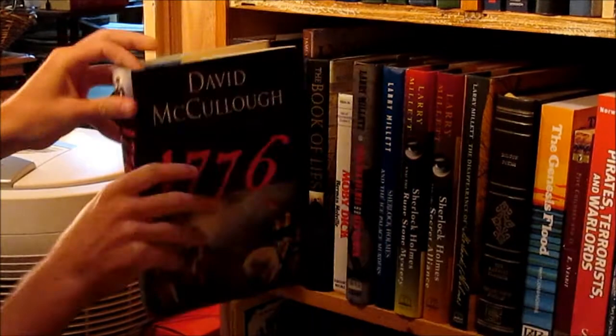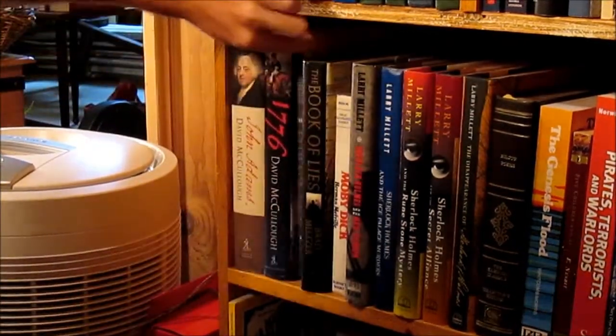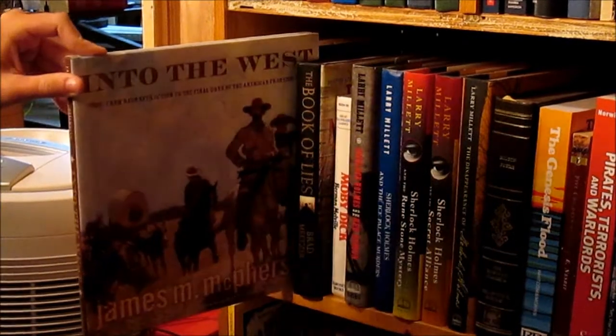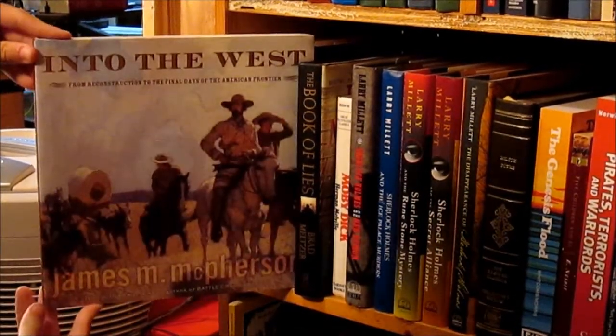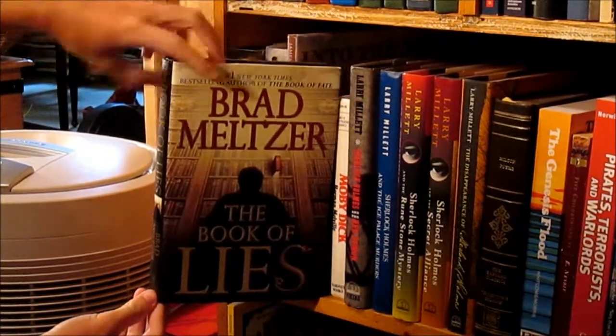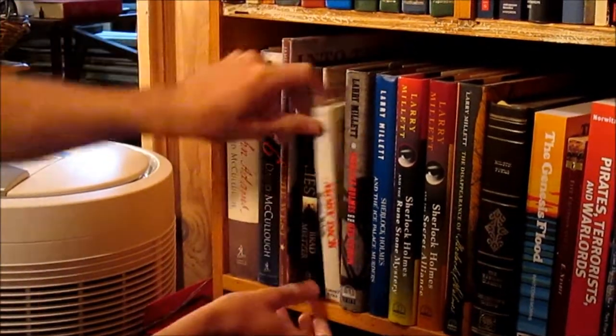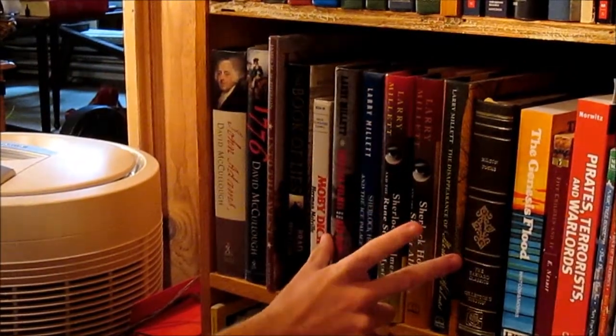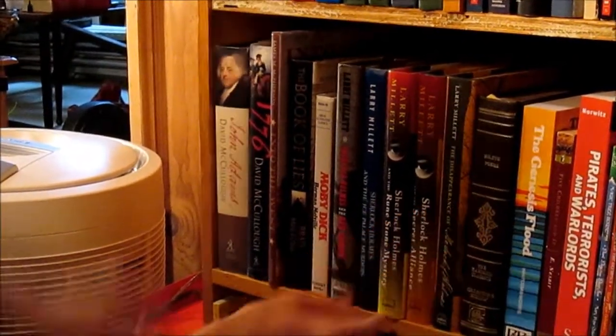1776 by David McCullough. Into the West by James M. McPherson. The Book of Lies by Brad Meltzer. Moby Dick by Herman Melville. And this series right here is all by Larry Millay. It's kind of published fan fiction of the Sherlock Holmes.